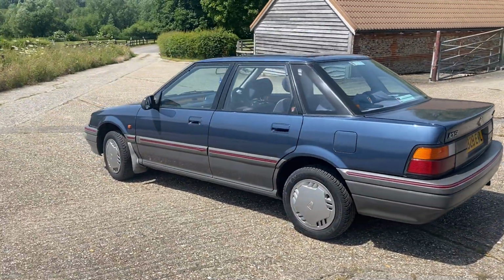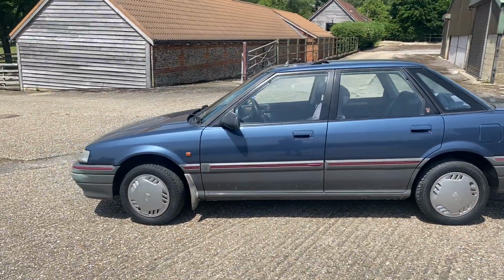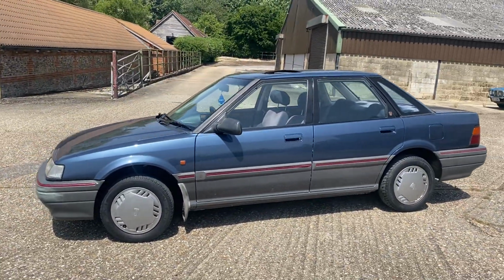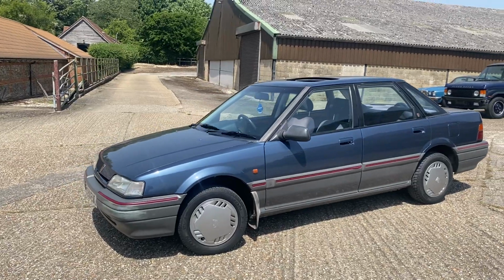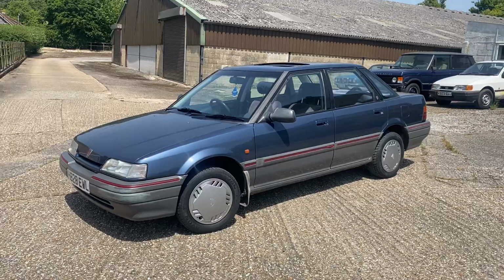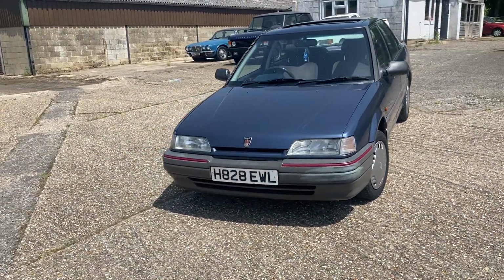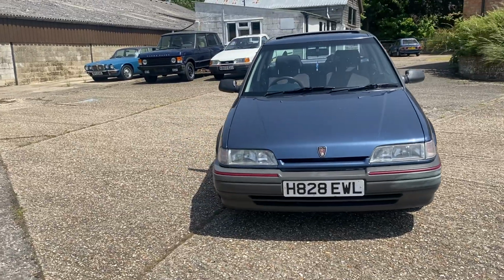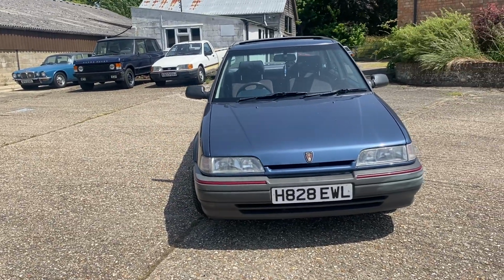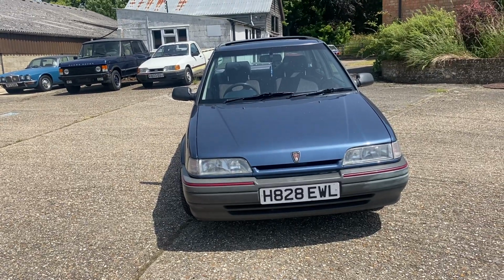It's completely rot free. It's a good quality set of Avon tyres, recent all round, and personally I think this particular colour scheme, the blue with the grey trim, is lovely. Obviously we will do something with these bumpers to get them a little bit more of a full lustre back, but they're a vinyl bumper.